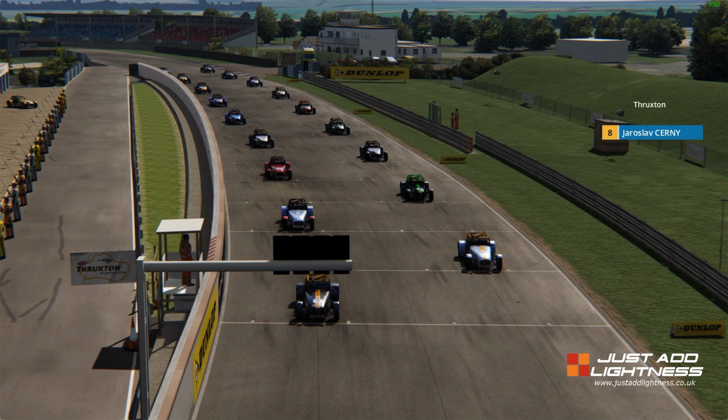5th for Jaroslav Cherney, and of course 6th in there for Blair McConaughey as well. Christian Zaruto also starting back in 7th. Has got a little bit of work to do, and a couple of other cars starting a bit further back, which also had some good races in the midfield as well.